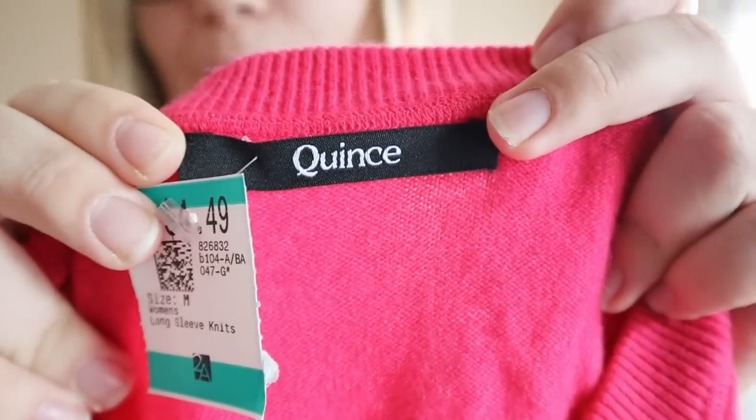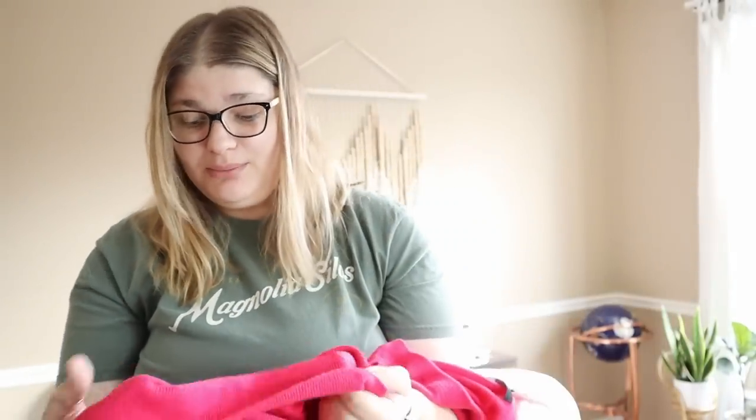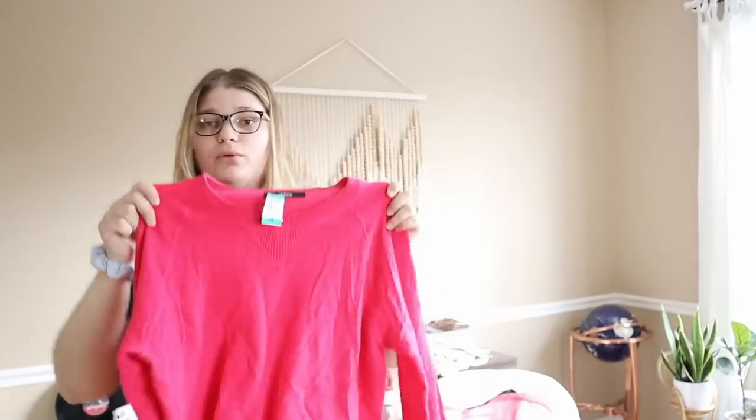And that would be Quince. I've never found it. Quince, it was only $4. This is 100% cashmere though. This is a really beautiful pink 100% cashmere sweater in a size extra large. So I think that I should be able to resell this, probably list it around 50 and make at least 40, but it's this gorgeous pink color.